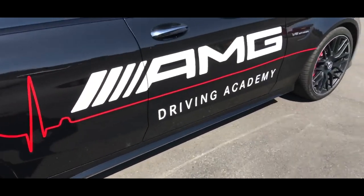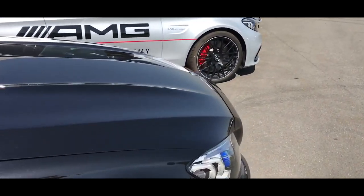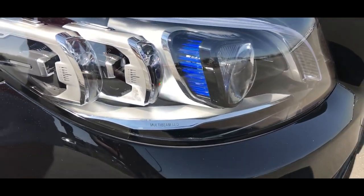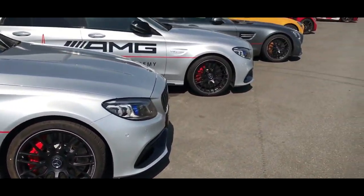Now, you may be thinking to yourself, what on earth is going on here and how did he get there? Well, let's start from the beginning. Ladies and gentlemen, we are at the Mercedes-Benz pits at the Mercedes-Benz Experience here. And man, these cars, check out the headlights on that CLS 63 AMG. Crazy. So yeah, this is the Mercedes-Benz Driving Academy.